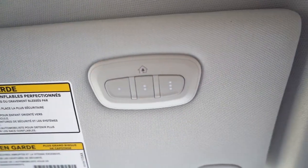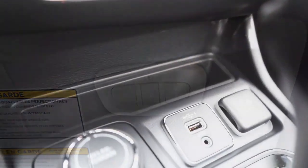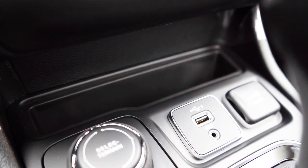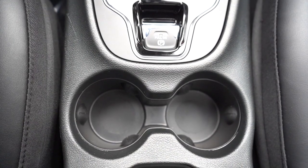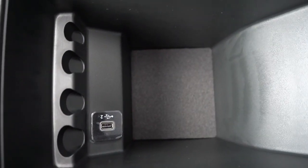HomeLink controls found on the driver's side sun visor for up to 3 different garage doors. Just in front of the shifter, you have a little bit of storage for your cell phone. There's a 12 volt power outlet, a couple of charging ports, and an electromechanical parking brake right behind the shifter. You got your dual cup holders, and within the center armrest, you got a little bit like a 2-tier system, a little bit of rubberized storage, but then you also have a decent amount of storage in there, a couple of coin holders, and a USB charging port yet again.